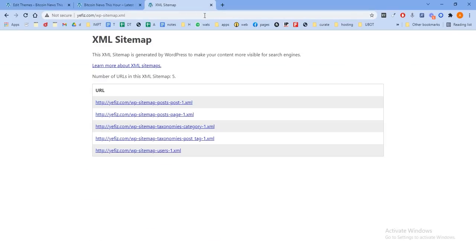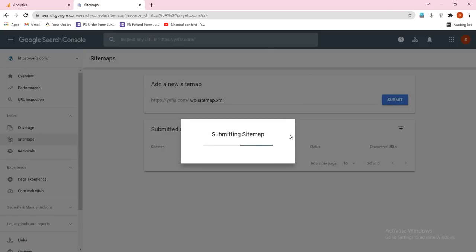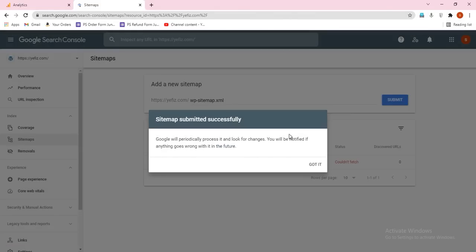WordPress actually has its default sitemap. Just type wp-sitemap.xml and you will see this kind of page. Just copy this, go to the console, and type it here. We can remove this part and submit. Okay, sitemap submitted successfully. We got it.